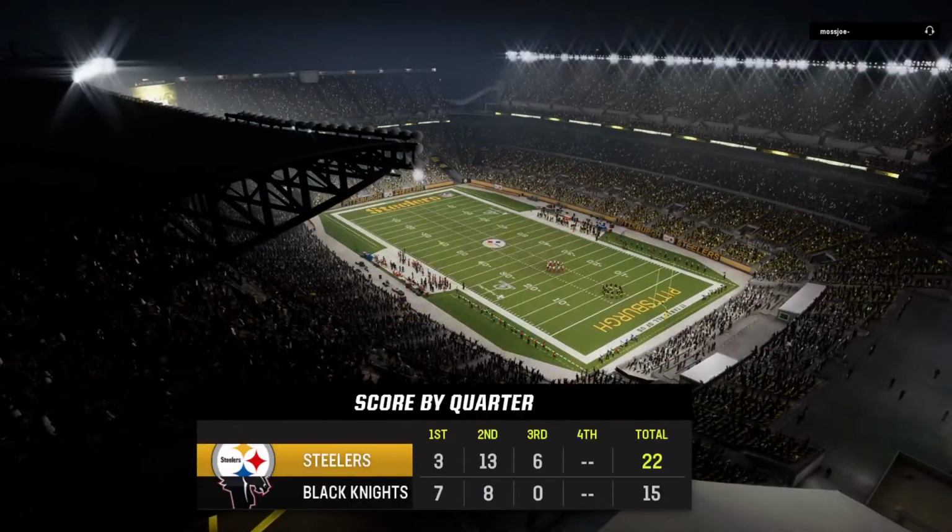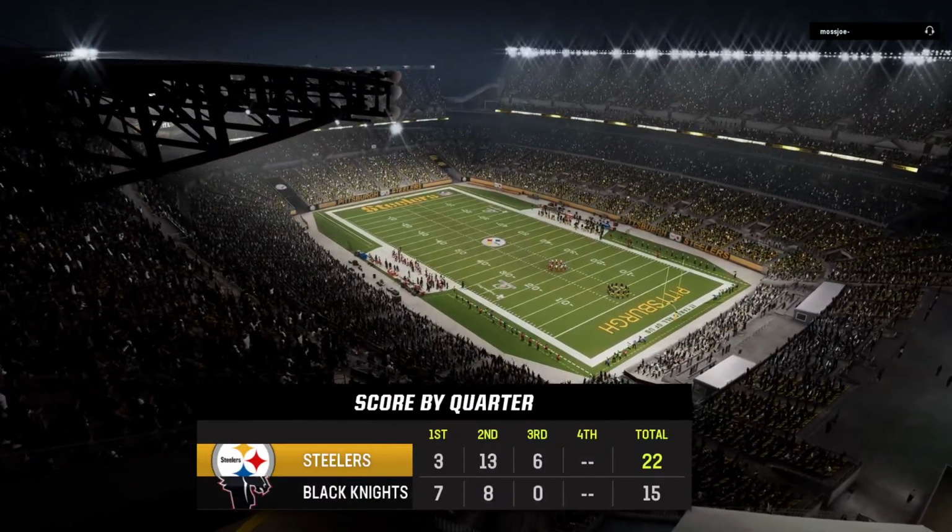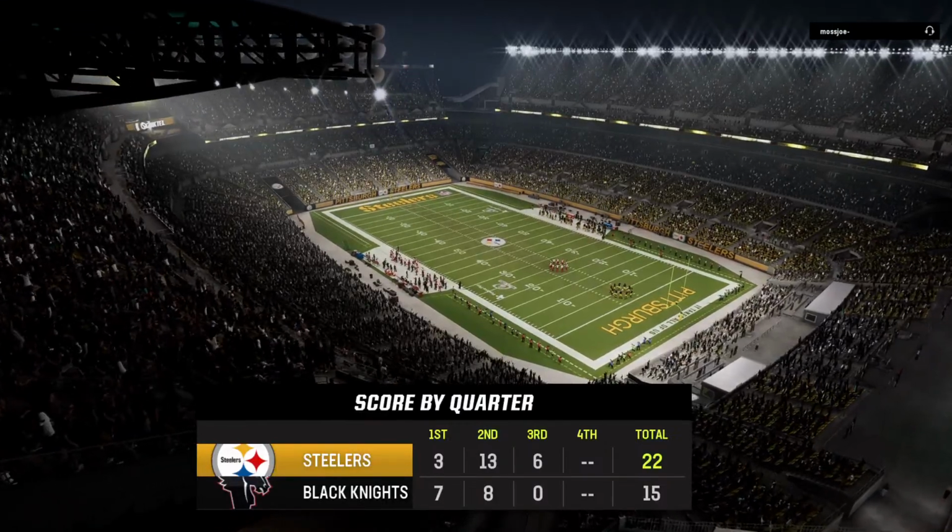1 quarter remains for the right to survive round 1 here in the AFC. You are watching the NFL on EA Sports.